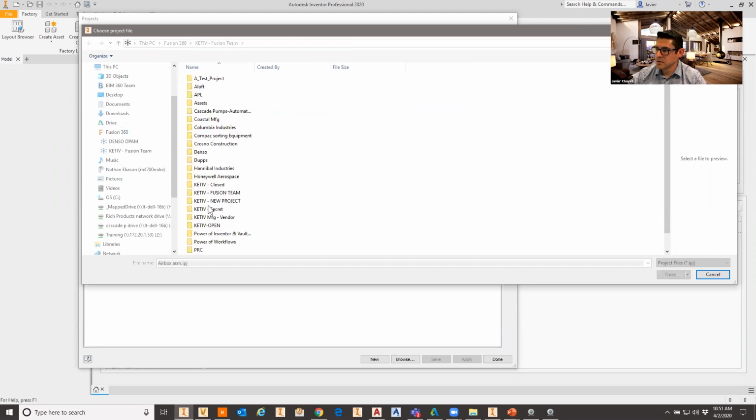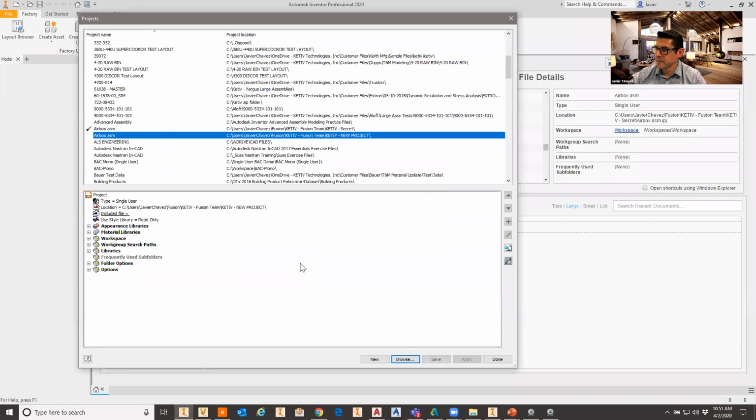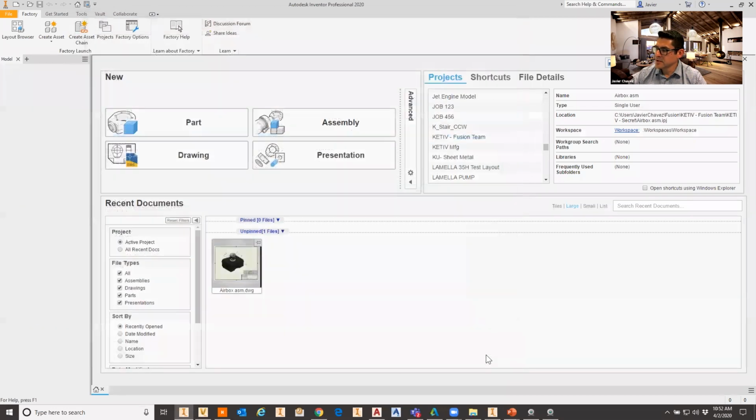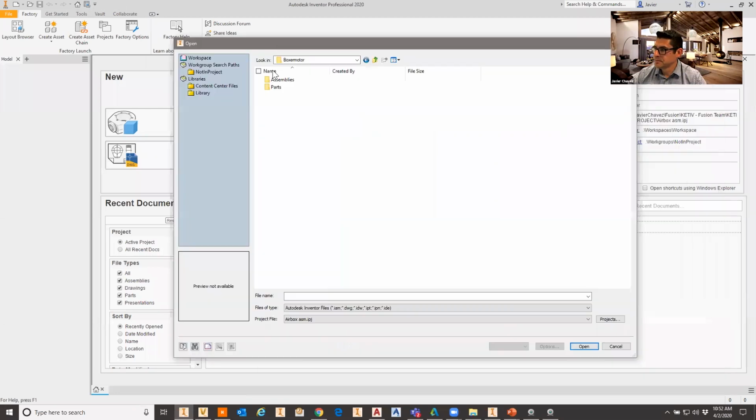So I'm going to go to my secret project here. There's my airbox project. Now that I'm set, I should be able to access all that data that we just uploaded a minute ago. So if I'm a new user, I'm going to be able to see this data and start navigating accordingly. Until I find it, and you can see it's copied the same folder structure.